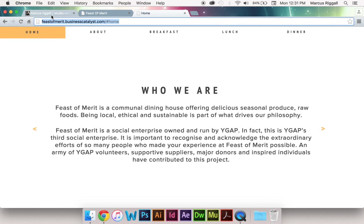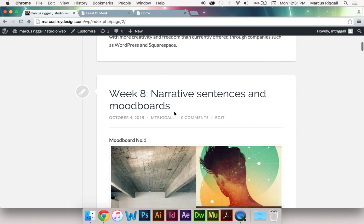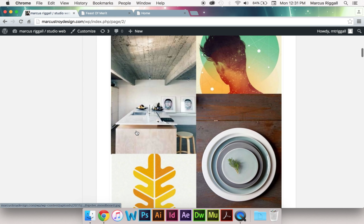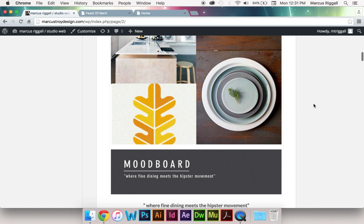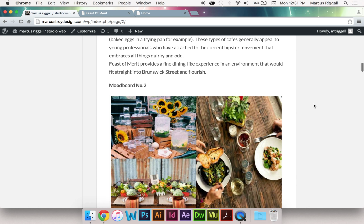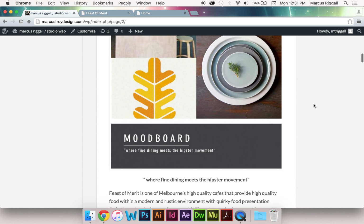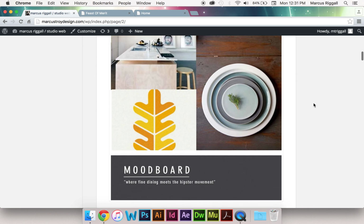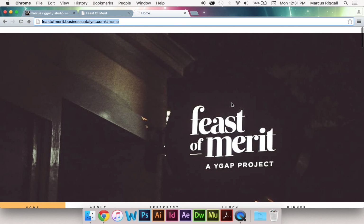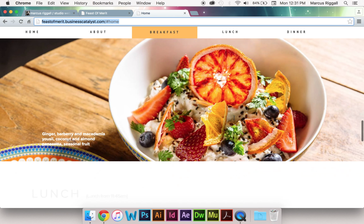And just going back to my mood boards. So I wasn't really sure which mood board I wanted to use, so I sort of incorporated all three. So this was more about the hipster cafe movement of Melbourne, which obviously this website fits into, and it's also a farm to table cafe. So these two sort of became one, I suppose, in the design, which I think I achieved in my website with the sort of darker feel of the pictures and the darker color scheme that I used.